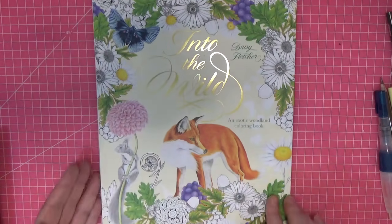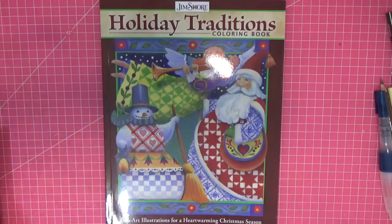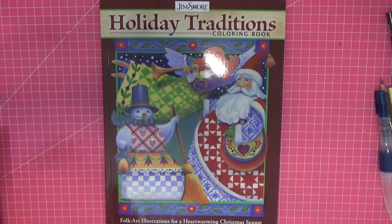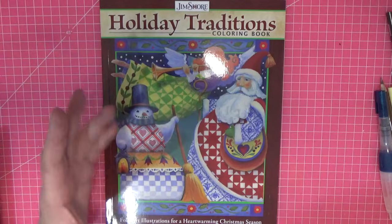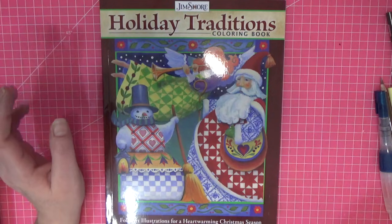And then the next one we did as a colour along together. And this was a new book to me. It took me ages to receive it, but it was so worth it. This is Holiday Traditions by Jim Shaw, and he does a lot of little figurines, and he's got a new book out which is just gnomes.